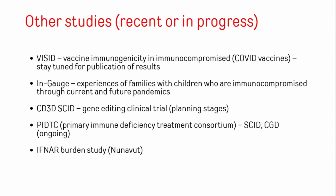Some of you may also have been involved with the ENGAGE study, which is looking at experiences of families and children who are immunocompromised during COVID and other future pandemics. There's a gene editing trial that will be opening up for individuals with a form of SCID that we see more in Manitoba called CD3 Delta. Our site is also a primary immune deficiency treatment consortium site where we look at treatment for individuals with SCID and chronic granulomatous disease or CGD, and that's an ongoing study.